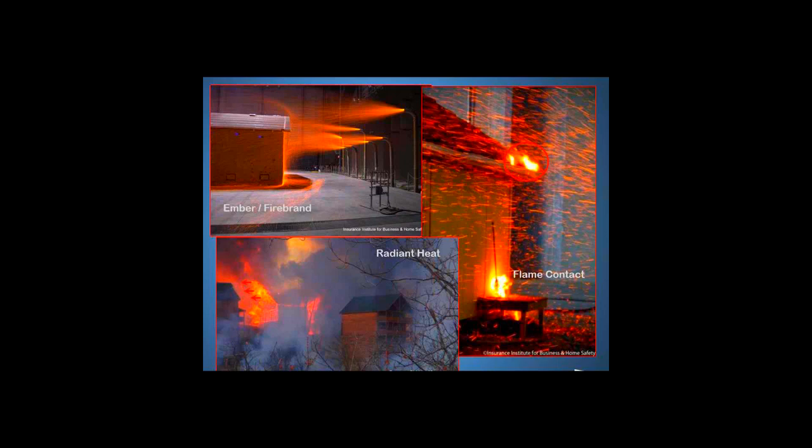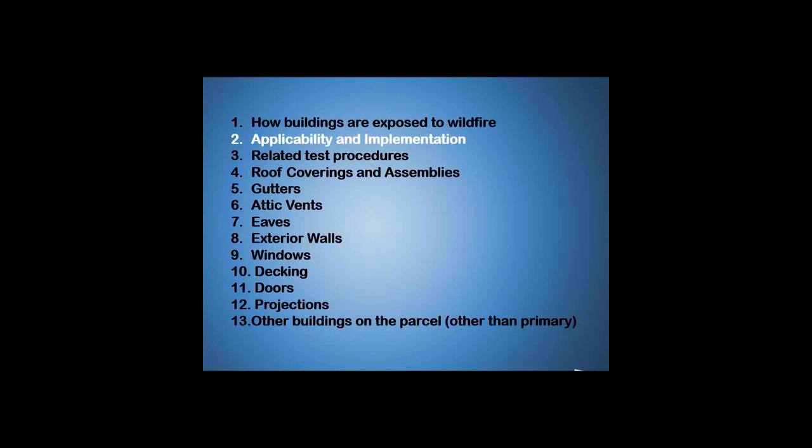So the first, the ember firebrand exposure, is a picture from our lab in South Carolina. And similarly for the flame contact exposure. The radiant heat exposure is from the so-called Pigeon Forge fire, which was in eastern Tennessee a little more than a year ago now, and that slide is courtesy of the Tennessee Division of Forestry, so thanks to them for providing this. It's a pretty good example of radiant heat from one building to another. In this particular fire, 70-plus homes were damaged or lost, largely due to radiant heat from building to building. So anyway, we'll be talking about these throughout the rest of the seminar or webinar.